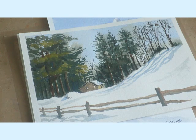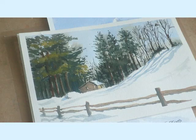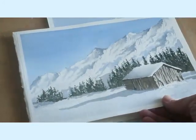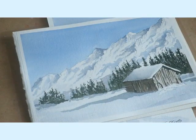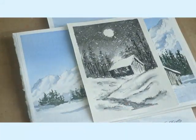I'm just looking again, as I say, this particular scene here, the snow scene, seemed to be very popular, as was this one. It's that time of the year. Snow scenes are really enjoyable to paint, and I finally finished off just a few days ago with this one.